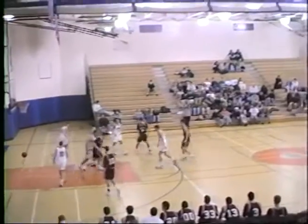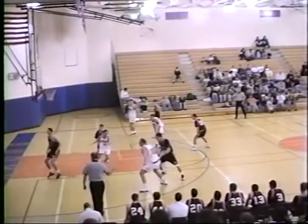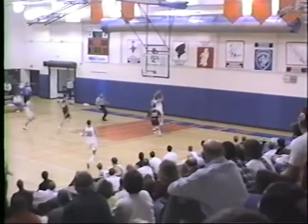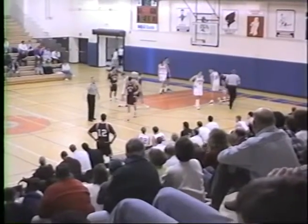22-footer. Good. Drew Diener, I believe, is perfect from range this afternoon. He's got 25. Another long pass to Flora to break the press. He goes up for the shot, no good. Foul charged to Mike Koenigs. 1 to play in the third quarter.